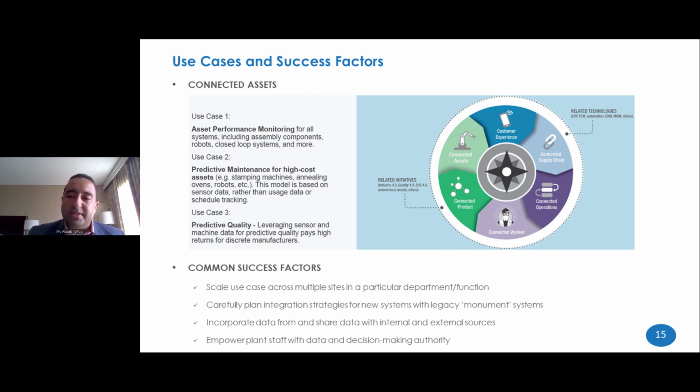But there were really some common success factors, and I can summarize and say that number one, it has to be a scalable approach that not only gives a win to my business or my location here, but multiple locations across my organization. Number two, integration strategies are very important. A lot of systems are legacy, not just on the machine layer with older machines, but also on the business layer. So those legacy, or sometimes referred to as monument systems, are usually difficult to integrate. So an integration and interoperability strategy is key for success in a PdM program.